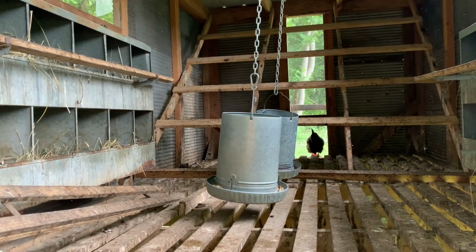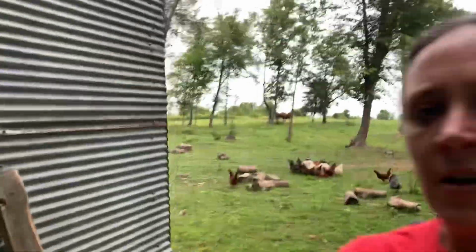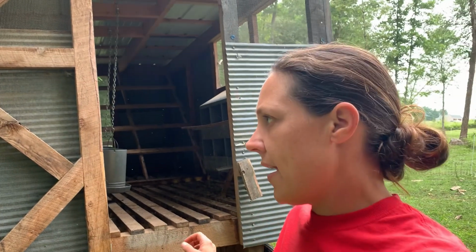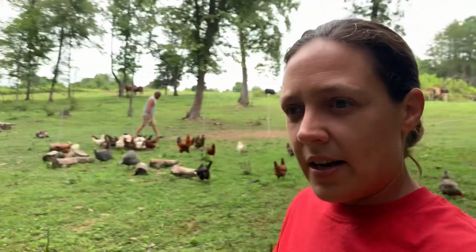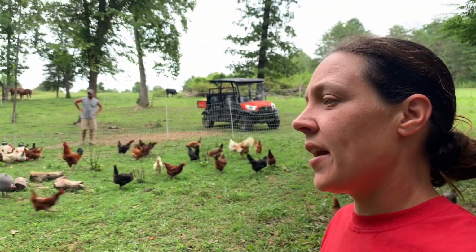This can actually hold way more chickens than what I have. The most chickens we ever had in here was last year. I want to say it was 75 or 80 chickens. And they fit fine in this house. I only have about 40 now. I cut way back on that.